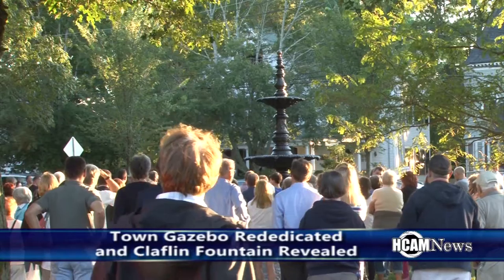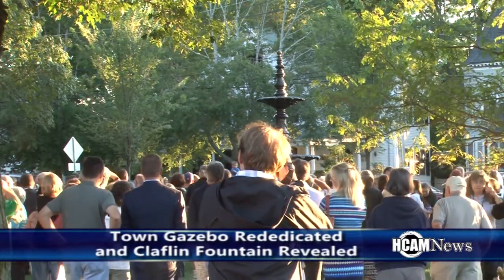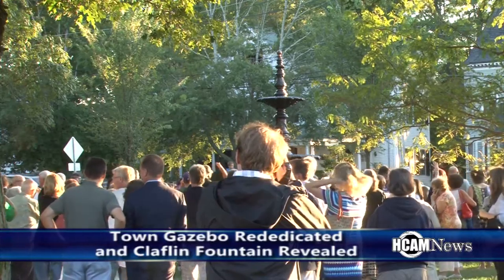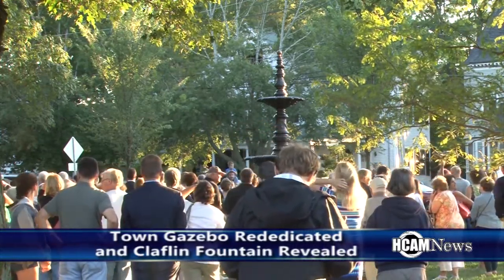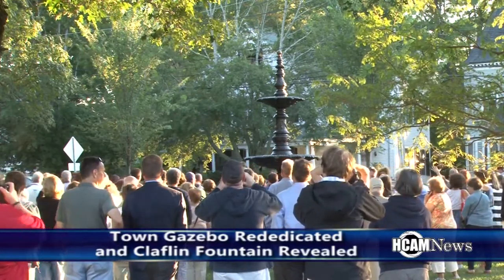Chairman of the Fountain Subcommittee, Len Holden, then told the history of the Claflin Fountain that was erected in the memory of Charles Winslow Claflin and Maria Claflin by their son, Charles L. Claflin, in 1907. One of Hopkinton's most esteemed residents, he had financial interest in large coal yards ranging from Albany, New York to Boston. He was the eastern agent of the Delaware and Hudson Coal Company and president of the Massachusetts Wharf Coal Company in Boston.